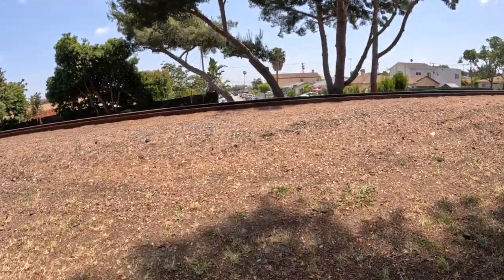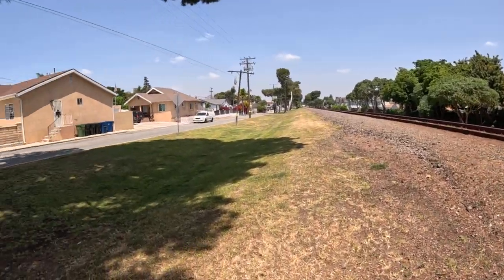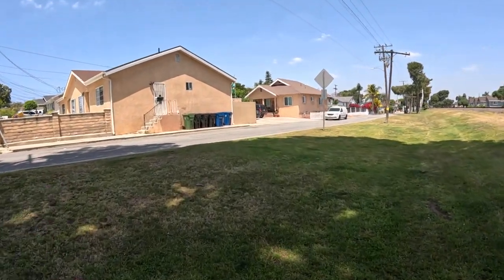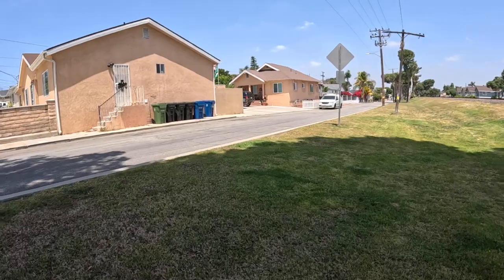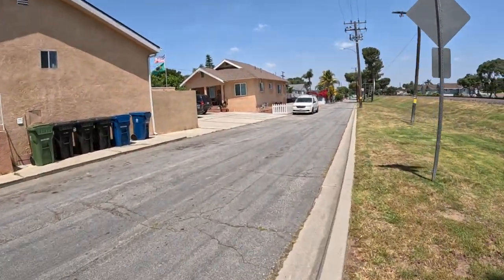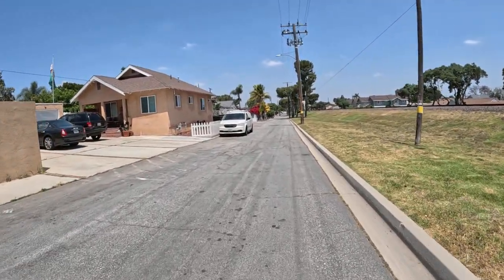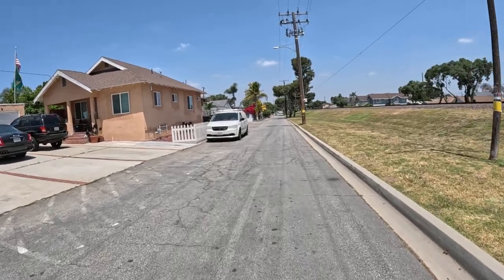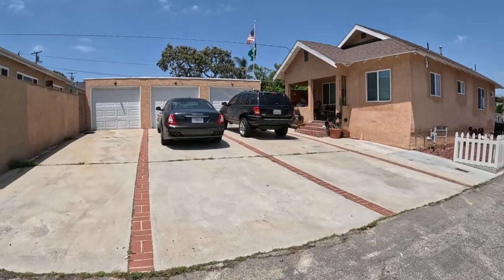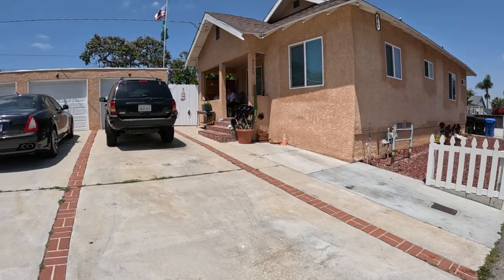Railroad tracks. Sometimes a train comes through about this time. If it does, I'll see if I can record it. It's a Maserati. I didn't even recognize it. It's like a sedan, a family car.